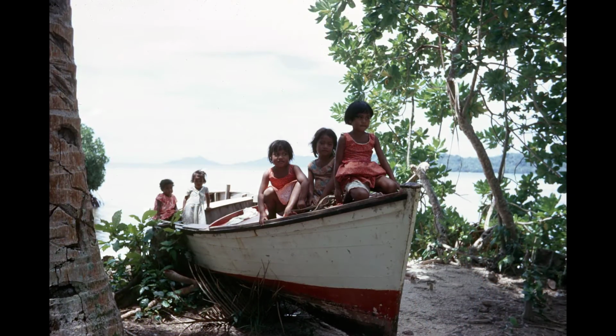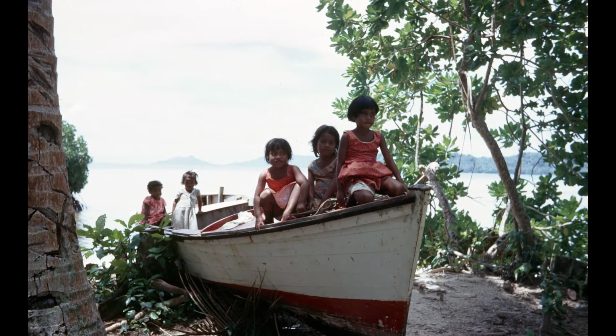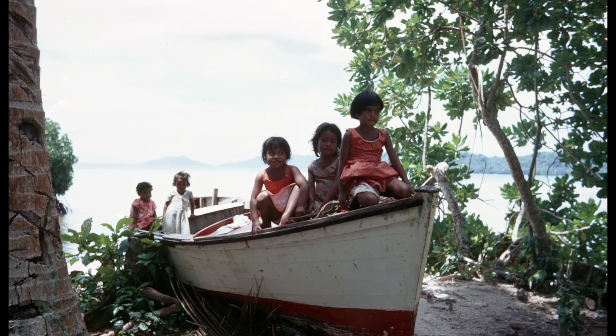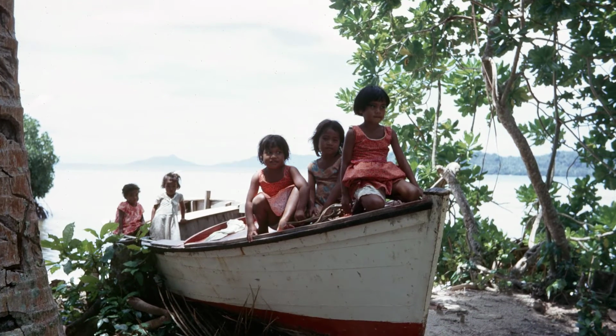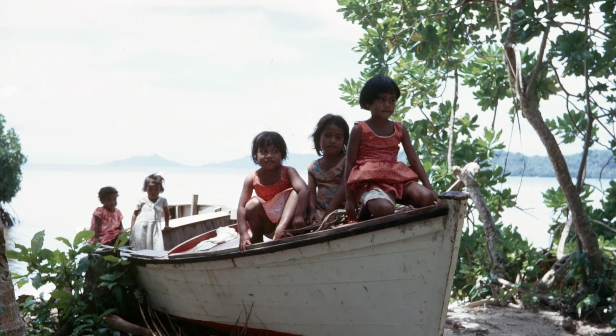Picture 15 is right out across from our house, looking out toward the water. These are some of the kids who live in our house. They're sitting on the boat. On this particular day, the boat was sitting up on shore rather than being in the water. I think the rest of the kids' expressions is sort of self-explanatory.